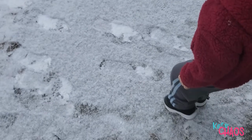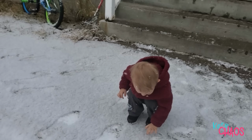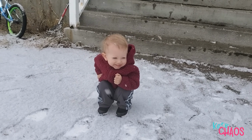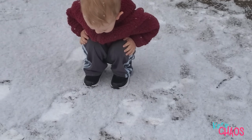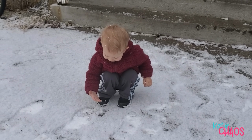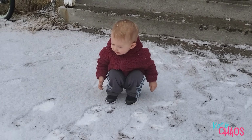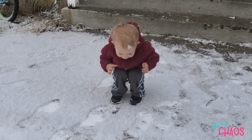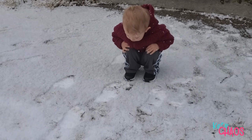Yes, look at the snow. Look at that. You love it? He's so cool. Yeah, it's cold. Look at that. Don't get too cold. If you hold it, it will burn your hands because it gets so cold. So be careful. Blow it. It's really soft. Can you? Oh, you can't get low enough.